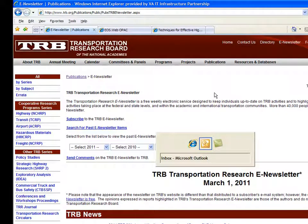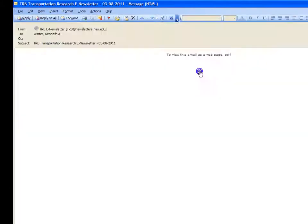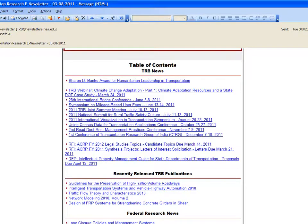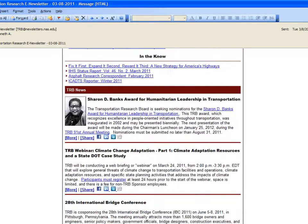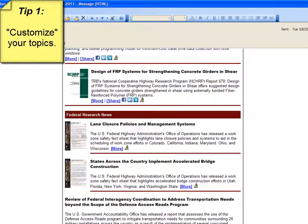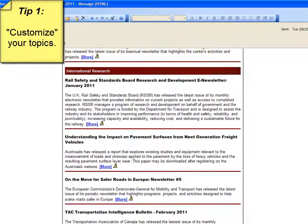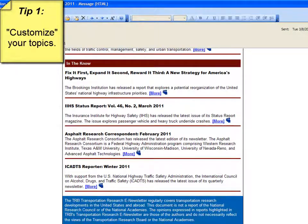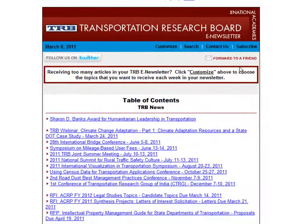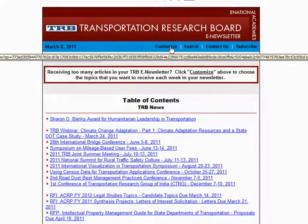As you can see, if you're set to receive all information in all 37 modes and categories, the default setting, that can create a very long email message. In fact, it can be hard to pick out the few items you're interested in in that sea of text. So here's my first tip. If you're receiving too much information in the e-newsletter, click Customize at the top of the page. That will help you pick and choose the topics that you want to receive each week in your newsletter. That can dramatically reduce the size of your subsequent e-newsletters.